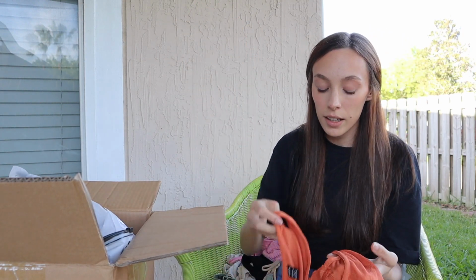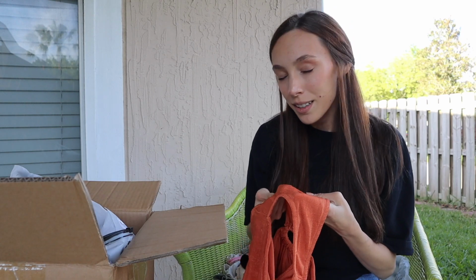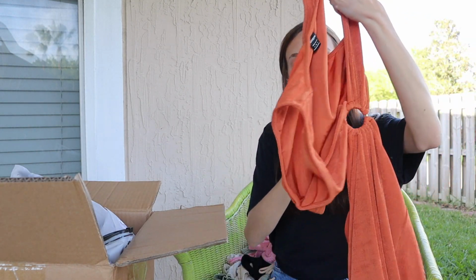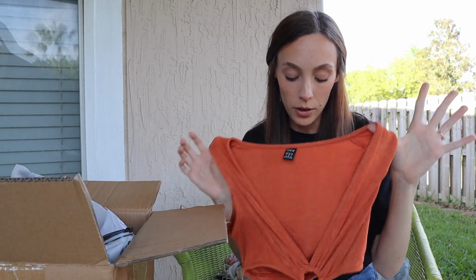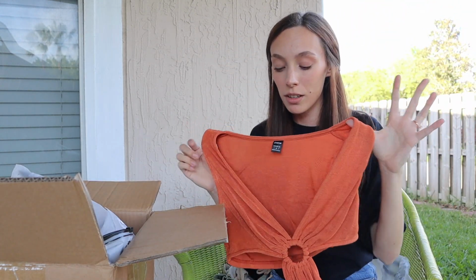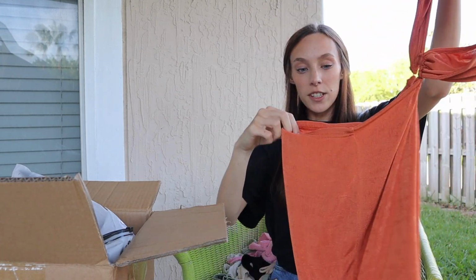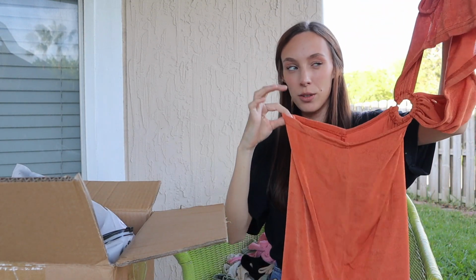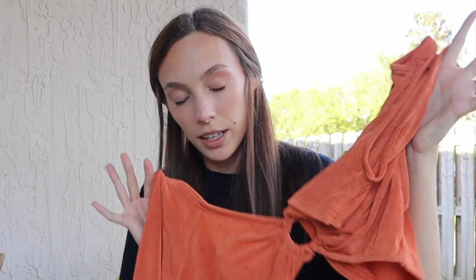Honestly, I'm not gonna lie, I'm a little disappointed by this one just because the material is more shimmery and more of an athletic material too. When I first ordered this, I thought it was a knit material because that's what it looks like in the photos, but it's definitely not knit. It's more of this weird sparkly material. Should be interesting to see how it sits on me too, because I don't know if this is gonna fit me or not. I mean, it's cute though. It's a little disappointing, but not majorly disappointing.